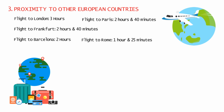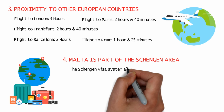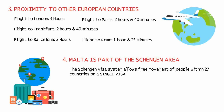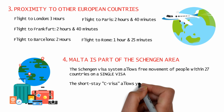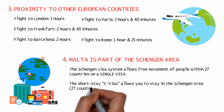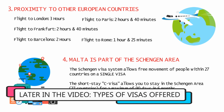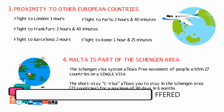Malta, being part of the European Union, is part of the European Schengen Visa system, which allows for the free movement of people within the 27-country area on a single visa. The short stay C visa enables you to stay in the Schengen area for a maximum of 90 days, which is 3 months in a 180-day period. I'll tell you more about the visas offered later in the video.